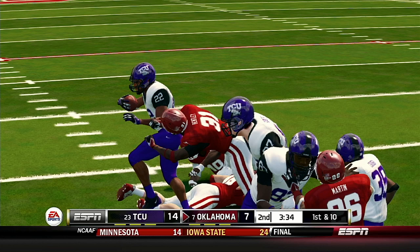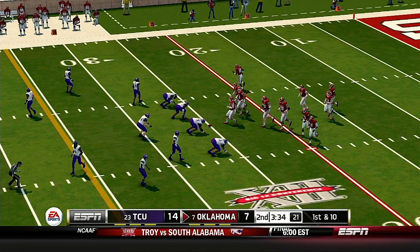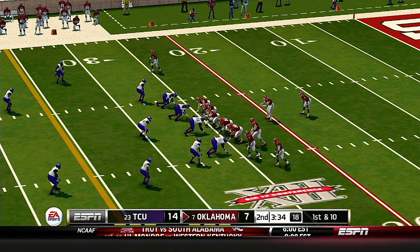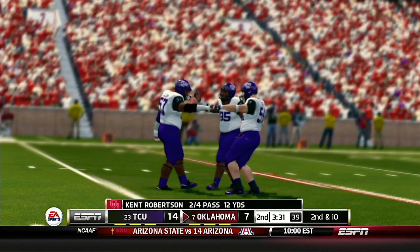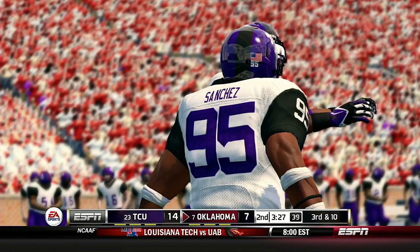In a game that's this close, you can't afford to waste possessions. Throws to the tight end, and that ball's incomplete. Second down, 10 to go. Ball on the 25-yard line. To the back, incomplete. That brings up third and 10.